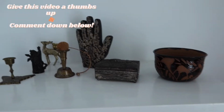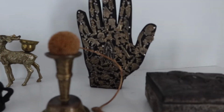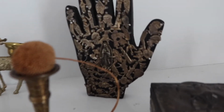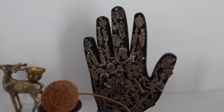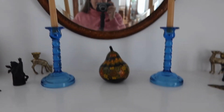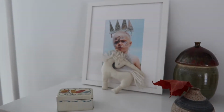The lady that owns this place is an artist. And she has such cool decor. Look at the detail on this little hand. It just has a bunch of metal things on it. Hello. She's decorated this little shelf with a bunch of little trinkets. I'm not sure who that little girl is, but hello.